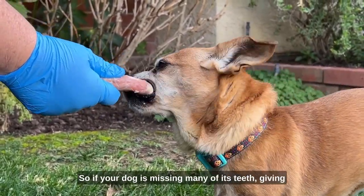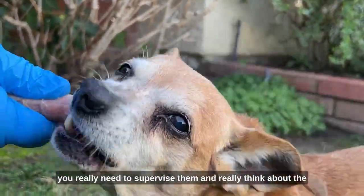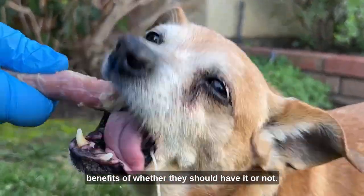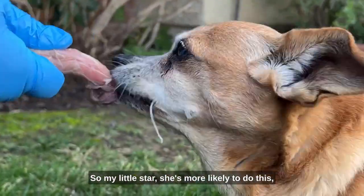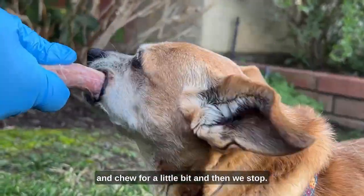So if your dog is missing many of its teeth, giving them bones to chew on can be very risky, and you really need to supervise them and really think about the benefits of whether they should have it or not. My little Star is more likely to do this, so I kind of assist her and let her gnaw and chew for a little bit, and then we stop.